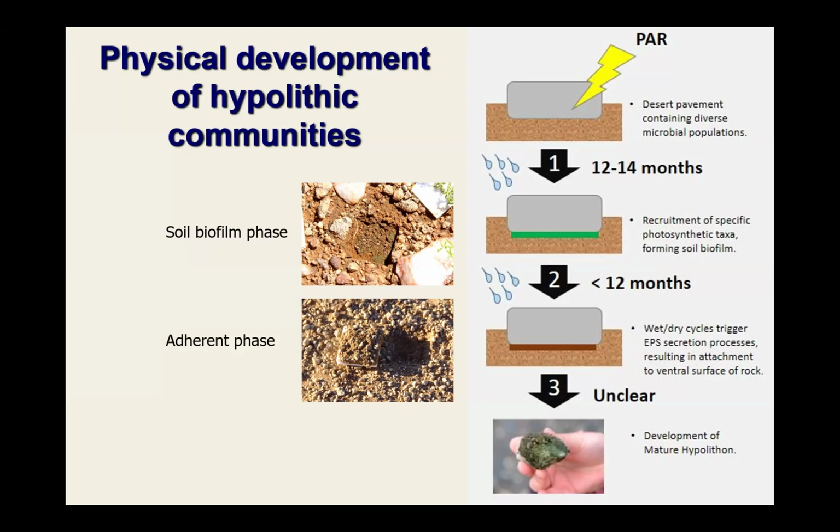Subsequently, it goes through some sort of adherent phase where when you uplift the tile or the rock, there is stuff sticking to it, as it were. And so this has gone from a biofilm on the soil to a biofilm on the lithic substrate. There's quite strong evidence that the development of the biofilm, firstly, is triggered by water addition. In one of the arrays, we found almost nothing happening over quite long periods. The one that showed the most significant development was, in fact, the inland array, which gets more frequent water. So the development of the cyanobacterial layers is water-driven.